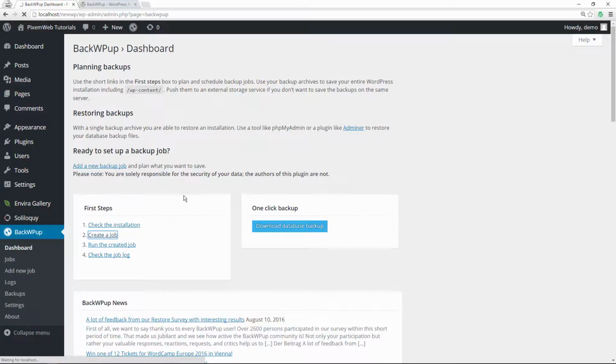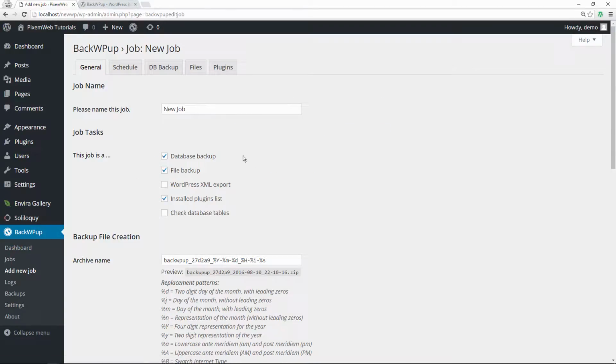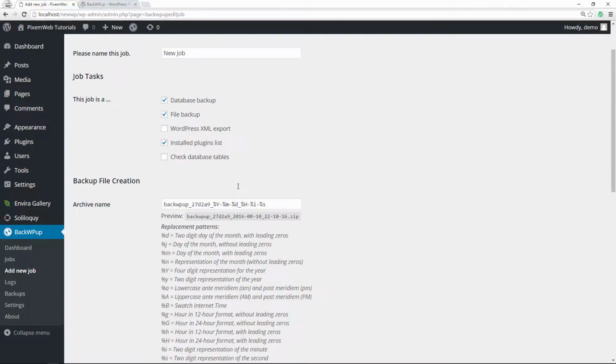We can create a job. What a job is, you're going to give it a name. And this is an automation process. When you want to automate the process of backing up your website, so that you don't have to depend on doing one manually, you can choose to automate the job. All right, so when we scroll down this list, you see some of the options: the database backup, the file backup. You can do a WordPress XML export if you wanted, installed plugins list, check database tables.